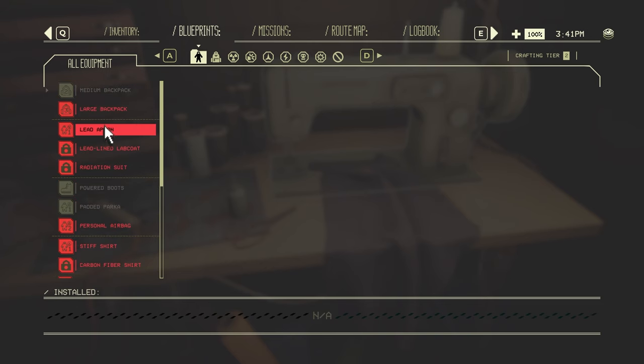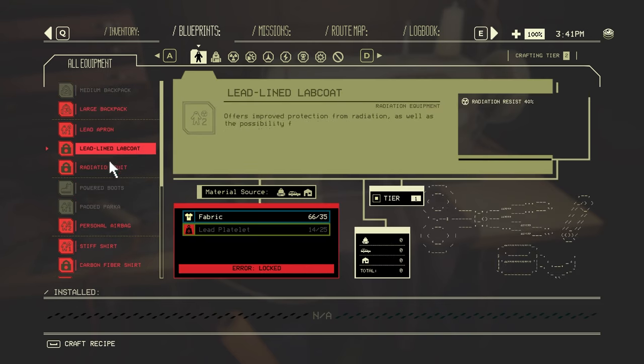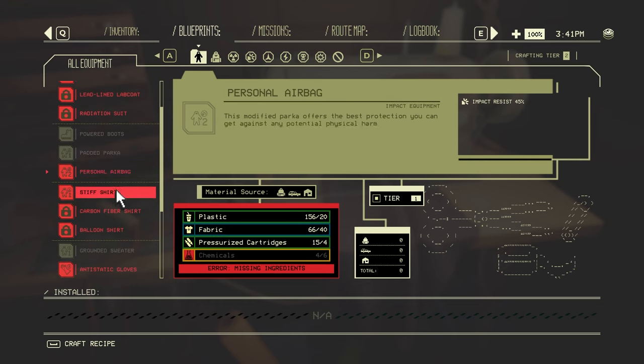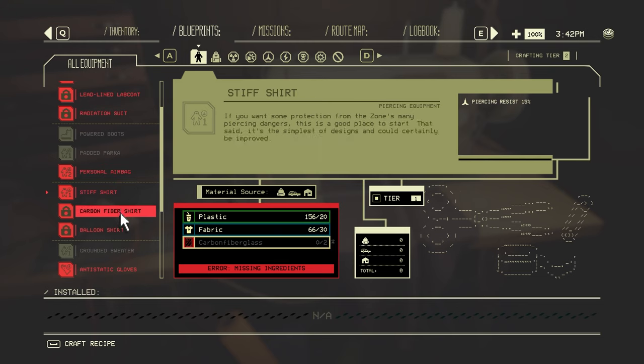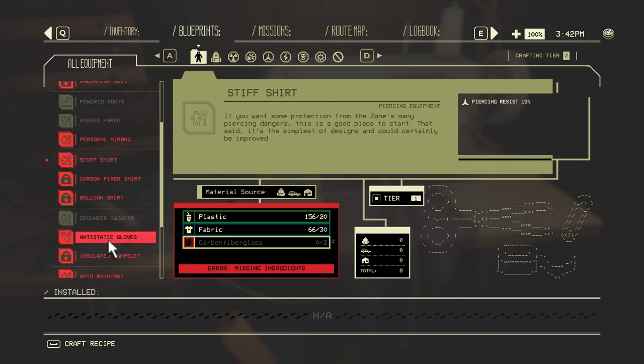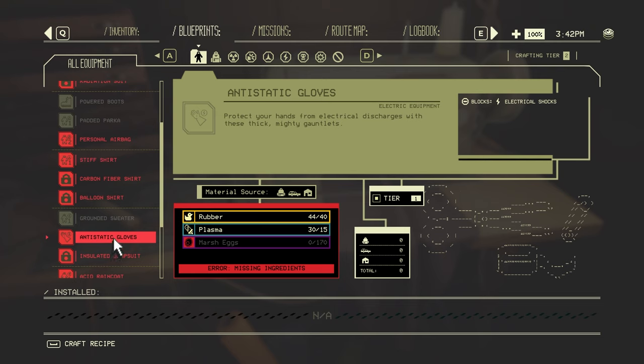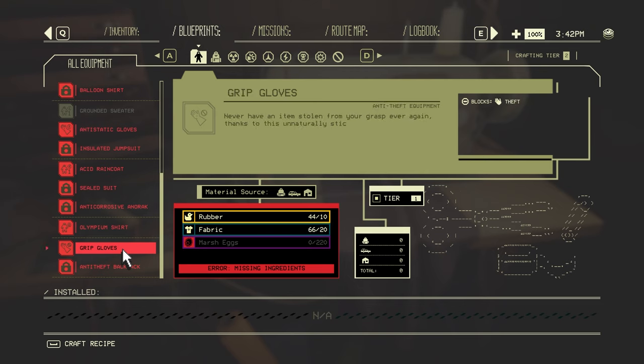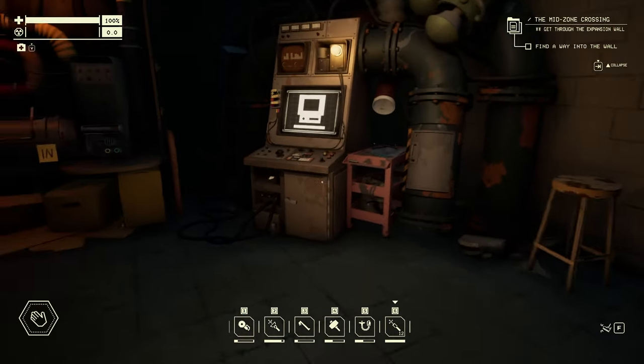Padded Parker. We've got a load of these items. What I need are the lead platelets, really. Large backpack needs swamp coral. Chemicals for the personal airbag. Stiff shirt. Carbon fiberglass. Anti-static gloves. Protect your hands from electrical discharge. Grip gloves. Need marsh eggs for that. Never have an item stolen from your grasp ever again, thanks to this unnaturally sticky handwear.